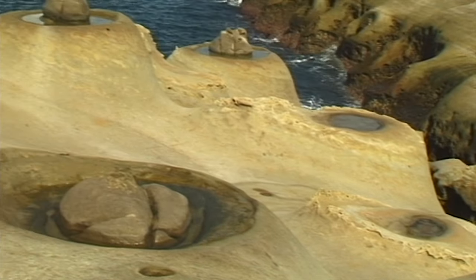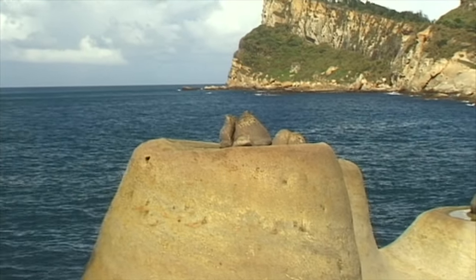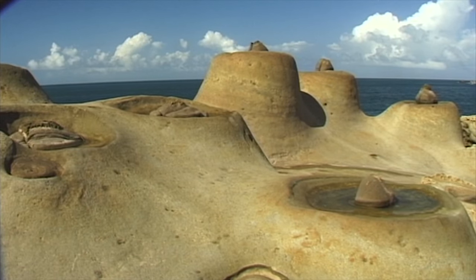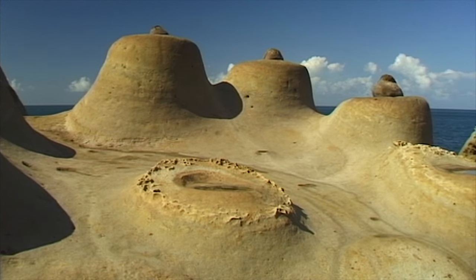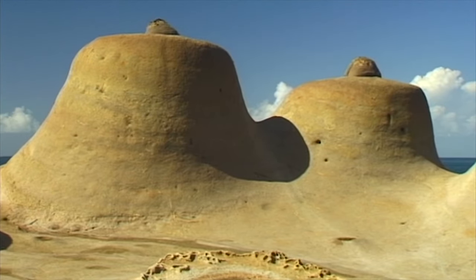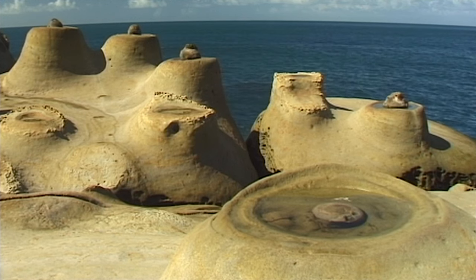Proudly and majestically, the rock towers rise up in front of the endless expanse of the South China Sea, while in other sections of the park, a number of impressive stone pyramids catch the eye. Even though Yehliu only consists of stone, its various rock layers and the erosion caused by the elements has created an amazing diversity of scenery.